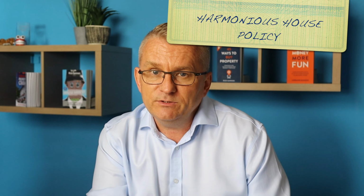Now, I've got a document that I use in my properties called a Harmonious House Policy. And this is given to all of the tenants upon check-in, and it's explained to them. Now, the policy is a clear set of guidelines on how to live in a shared house, and they need to take everyone's space into consideration. And it covers things like guests and loud music and smoking, etc. Now, again, you don't need a huge list. Nobody likes being told what to do, but you will need to set some guidelines.